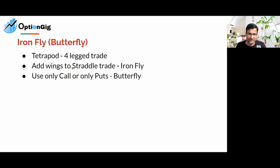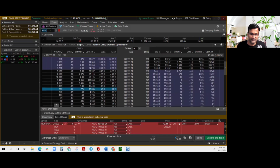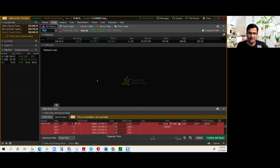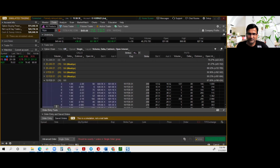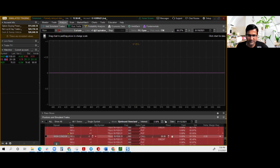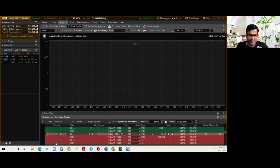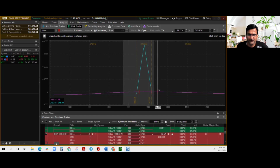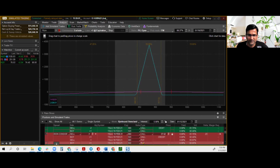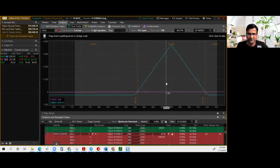Now, the other way to construct it is I can just use calls or I can only use puts. Okay, I actually did that, constructed it in Tesla. What's my iron fly on Tesla? $880. Okay, this is a very tight iron fly. Again, just for illustration, I would never do that. But just a very tight one.